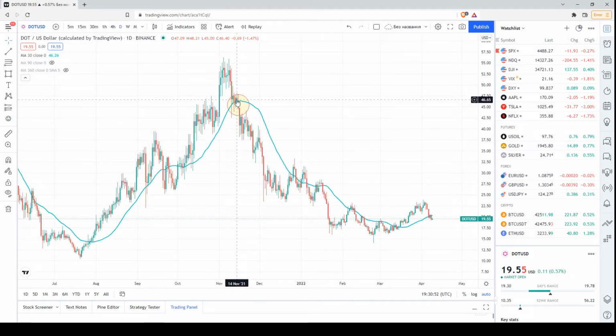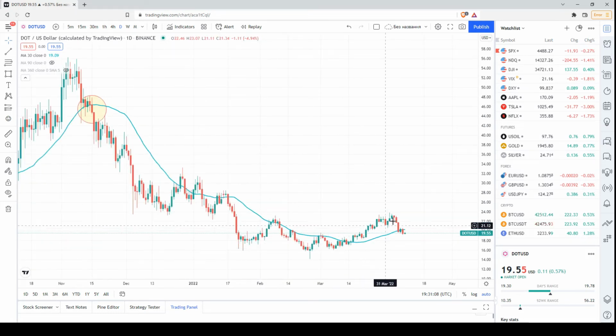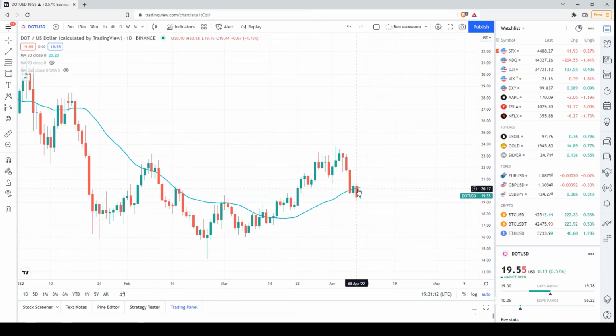In November, similar to the price chart of Bitcoin, Ethereum, and so on, the price dropped below the 30-day moving average. This was a bearish signal. Since then, the price has been mainly below the 30-day moving average. Yes, we had a rebound, but now the price is at the 30-day moving average, or I would say even it is below the 30-day moving average again.